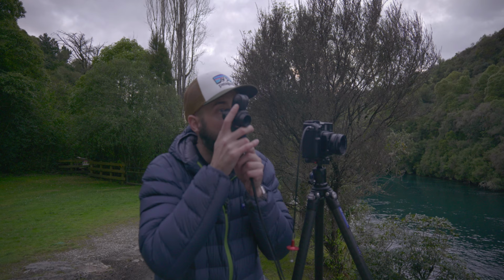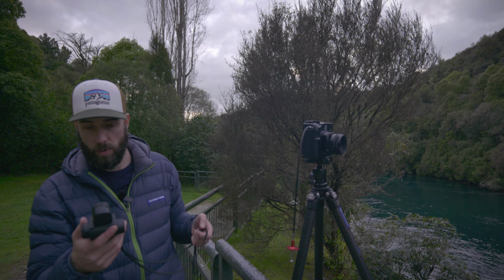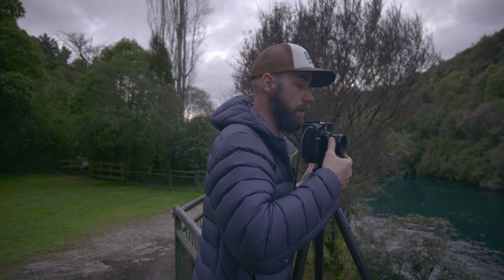We'll just go through and evaluate. So just metering the white bit of the waterfall, and that's given us plus one EV. So I think we're good with 0.8 seconds. So we'll go with a second. Here we go. Let's check focus. Hyperfocal, F11, same as the meter. Yeah, here we go.